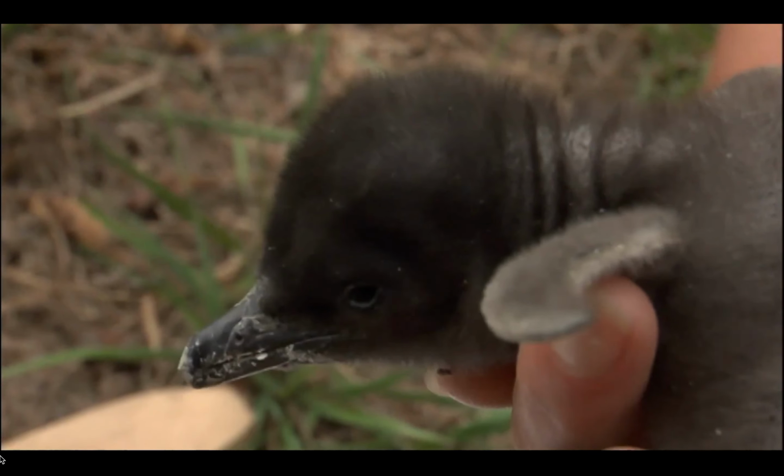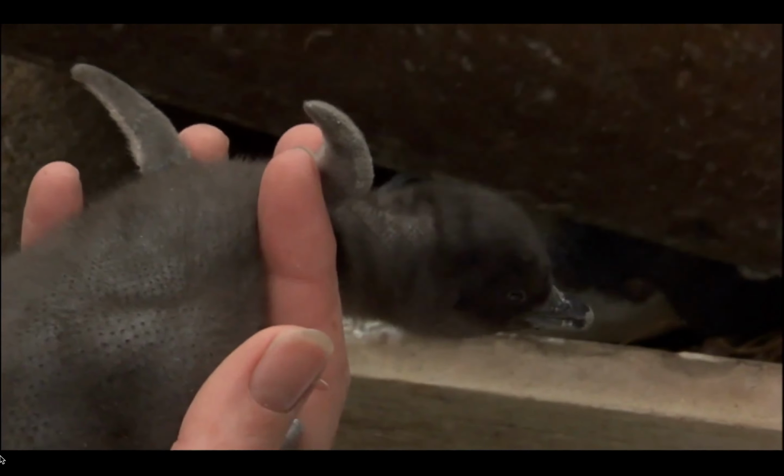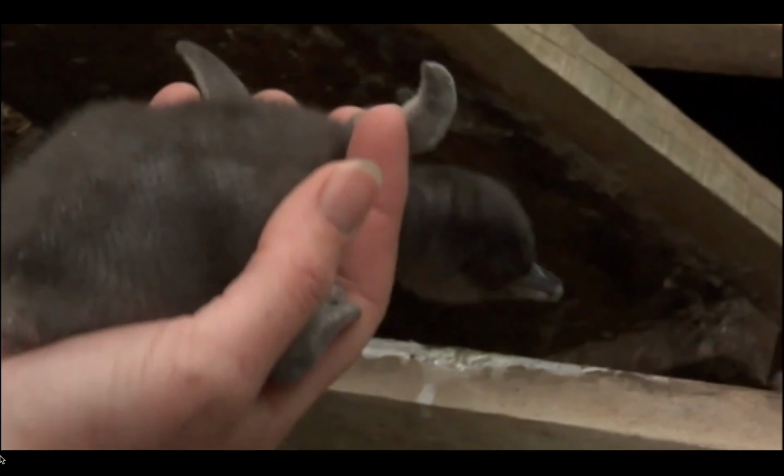The chicks will head to sea themselves when they're about 7, 8 weeks of age. Generally they'll start breeding when they're 2 to 3 years old. And on average they'll live about 7, 8 years with a maximum lifespan of about 25.